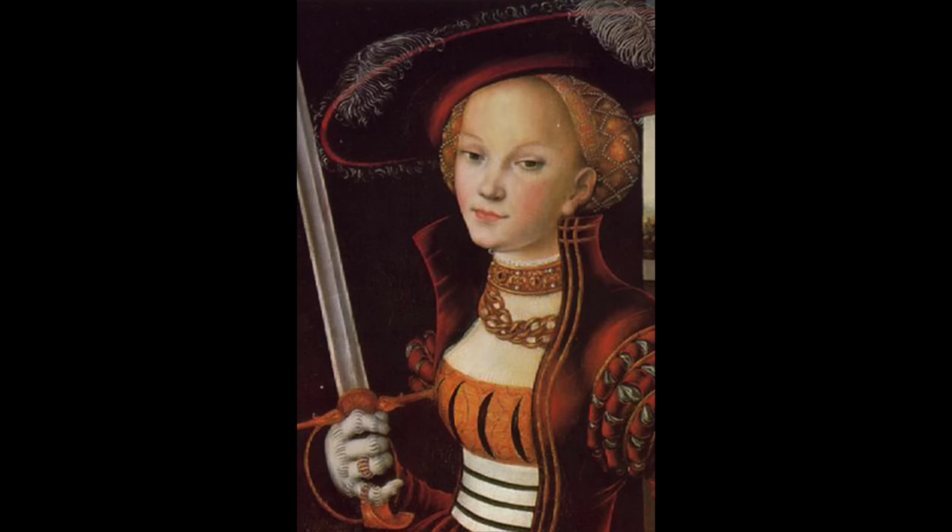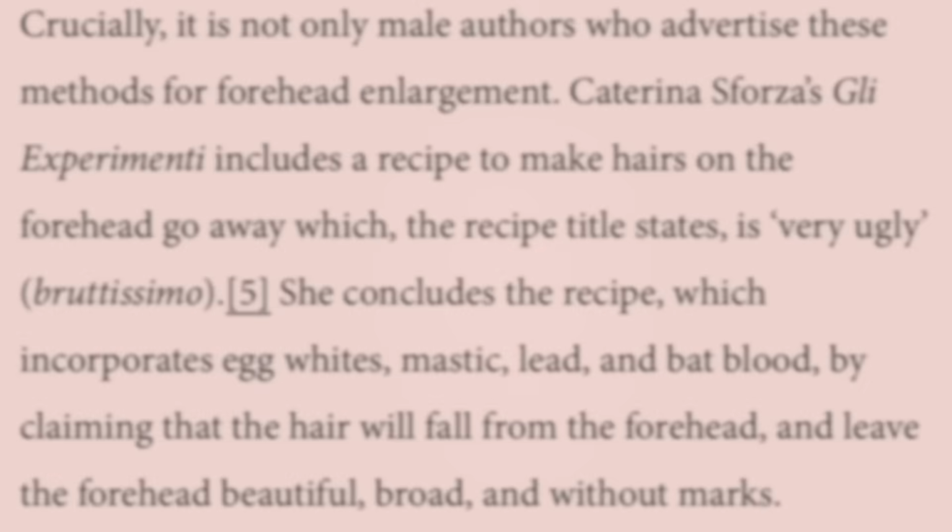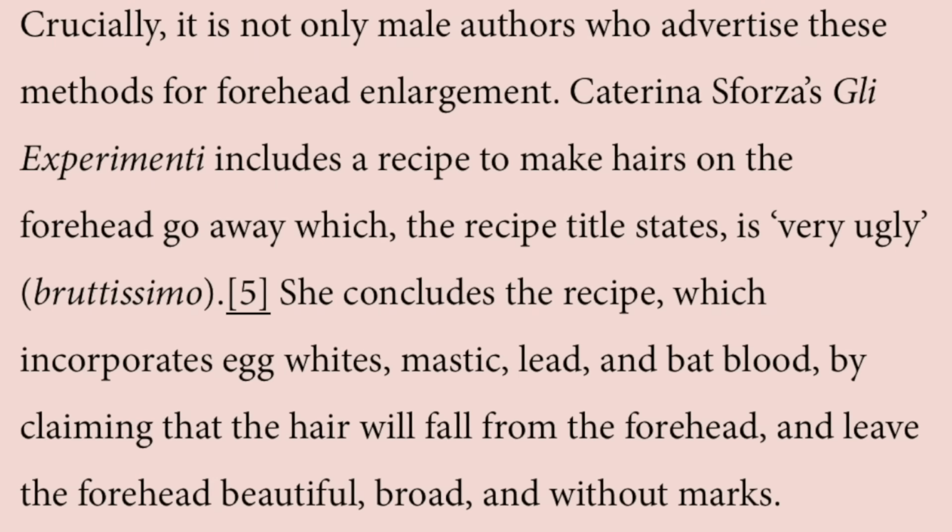growing. They seem to really hate forehead hair because in the 1500s, Caterina Sforza in Gli Esperimenti, she says that they find it bruttissimo, which means very ugly. This recipe from Caterina Sforza actually uses egg white, mastic, which is a kind of glue. Actually, they would use mastic on the mouche to stick the beauty marks to the face, and you would just lick it and stick it.